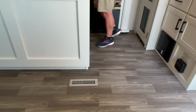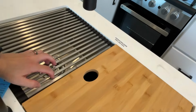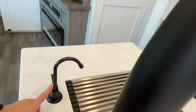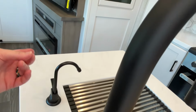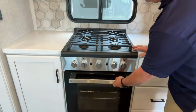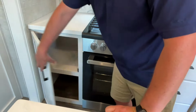Okay. Here on your island, you do have solid surface countertops. Very nice. Got your power tower right there. This is going to have a divided sink, high-rise faucet with a sprayer, and you've got your little extra water spigot here, so you can put one of those big 5-gallon water bottles down there. Across the top, good storage on both sides of your microwave. Nice big microwave. Big stove, so big you've got the 4-burner with the oven.